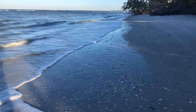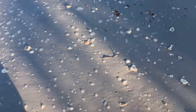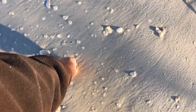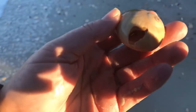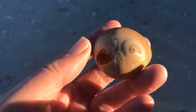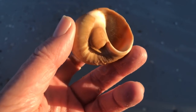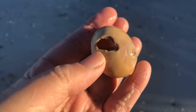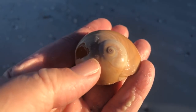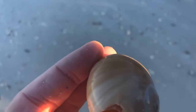Oh man, I was going to turn around and start walking back. I'm glad I didn't. Look at this. Oh, it's got a hole in it. Look at the size of that moon shell. Wow, it was laying like that, and I'm like, oh man, that's a big one. I'm gonna keep it though, even though it's got that hole. That is a good size shell right there. Nice big moony. Shark eye, moon shell.